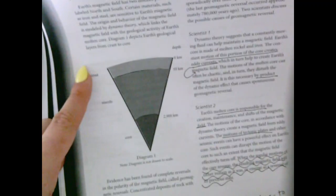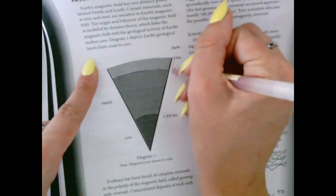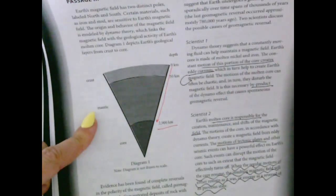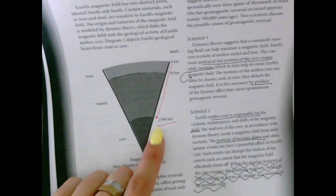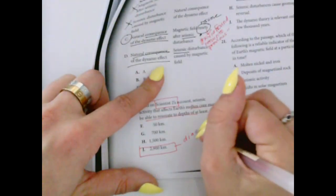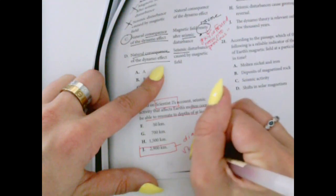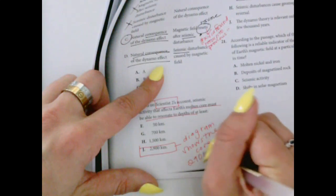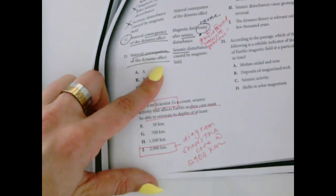Let's see. I'm going to look at my diagram. Right, so to affect the core, my core is all the way down here at 2,900 kilometers. So if I look at my diagram, the core starts at 2,900 kilometers. So the diagram shows the core at 2,900 km. Questions on that one? Cool.